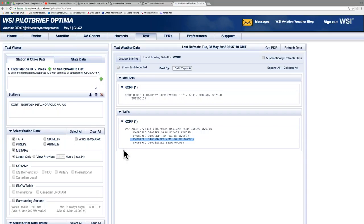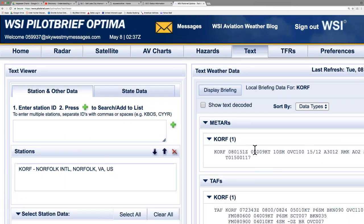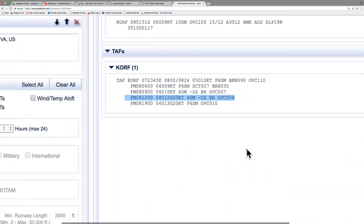An hour before or an hour after ETA, 2000 feet ceiling and 3 miles visibility. Yep. So do we require an alternate if we're landing at our ETA, estimated time of arrival, 1 hour before, 1 hour after? We need 2000 foot ceilings and 3 miles visibility. Do we have that here in my blue highlighted line? Can everybody see it?